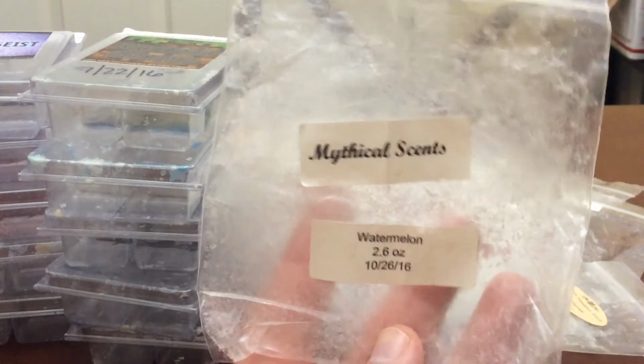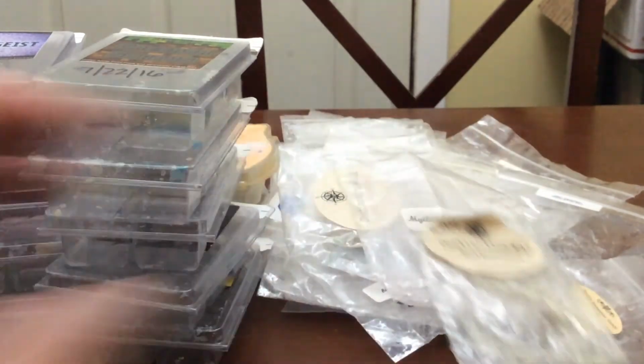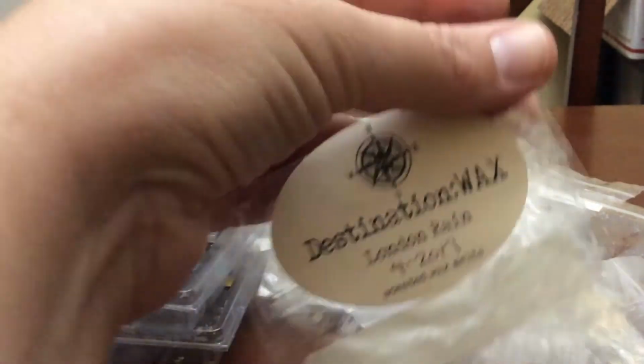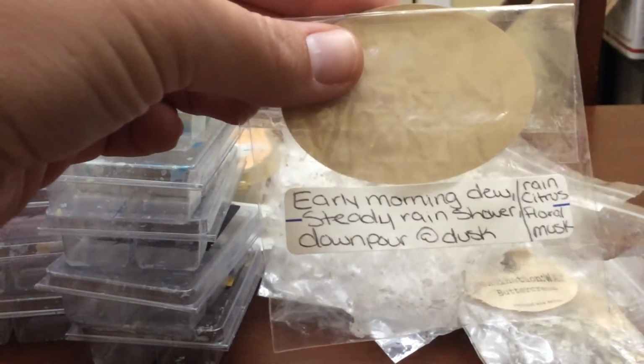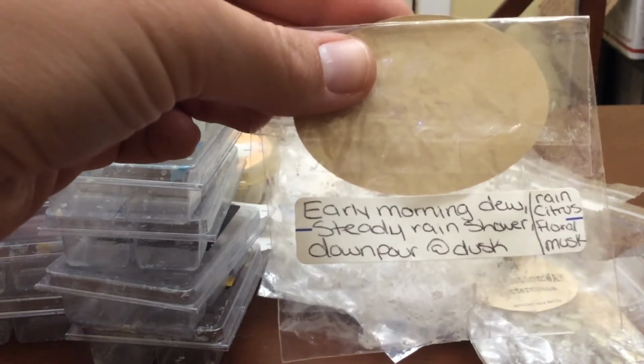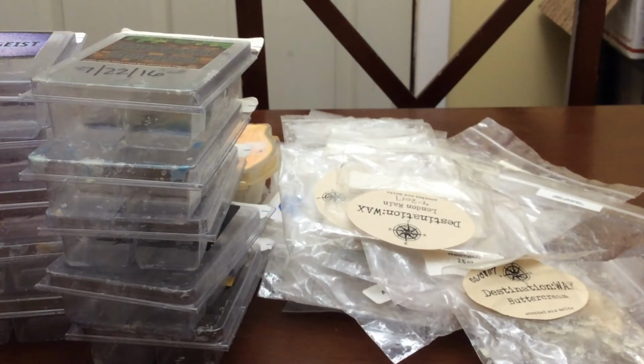Mythical Scents Watermelon. I got zero throw from that. Destination Wax Buttercream. I got zero throw from that. London Rain from Destination Wax. This was real good. It was a little more rainy, I guess, than I had wanted, but it was good.